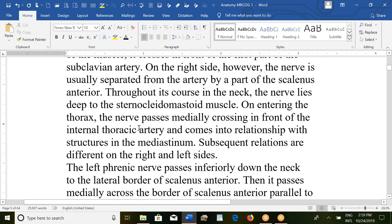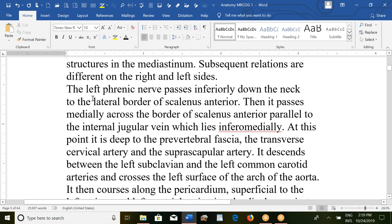On entering the thorax, the nerve passes medially, crossing in front of the internal thoracic artery, and comes into relationship with structures in the mediastinum. Subsequent relations are different on the right and the left sides because different structures lie there. The left phrenic nerve passes inferiorly down the neck to the lateral border of the scalenus anterior. Then it passes medially across the border of scalenus anterior, parallel to the internal jugular vein, which lies inferomedially.